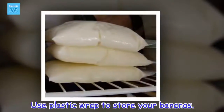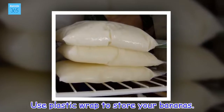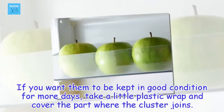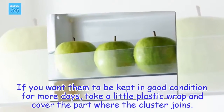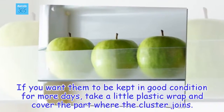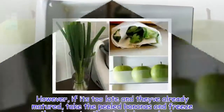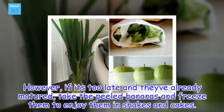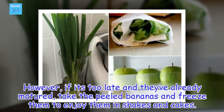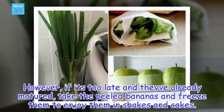Use plastic wrap to store your bananas. If you want them to be kept in good condition for more days, take a little plastic wrap and cover the part where the cluster joins. However, if it's too late and they've already matured, take the peeled bananas and freeze them to enjoy them in shakes and cakes.